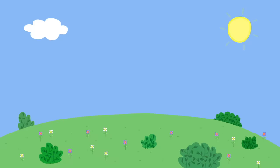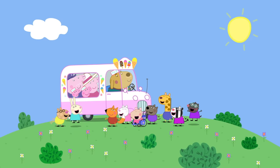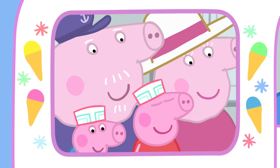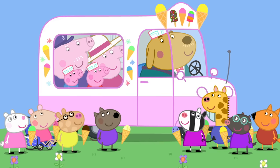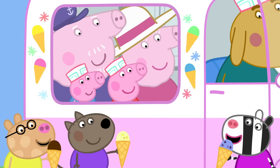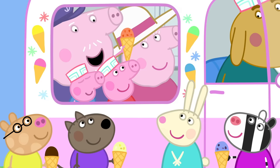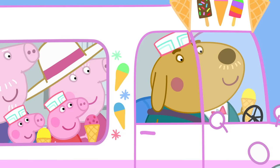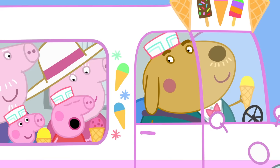All of Peppa's friends are here for ice cream. Hooray! Can I have banana? Can we have raspberry? Can I have blueberry, please? Here you go! Thank you, Peppa! Mmm, that's delicious! Have you got carrot flavour? Oh, I don't think so. Yes, we do. Made with carrots from my very own garden. Mmm, thank you, Peppa. I love ice cream. We all love ice cream, Mr. Labrador. Yes, but I really love ice cream.